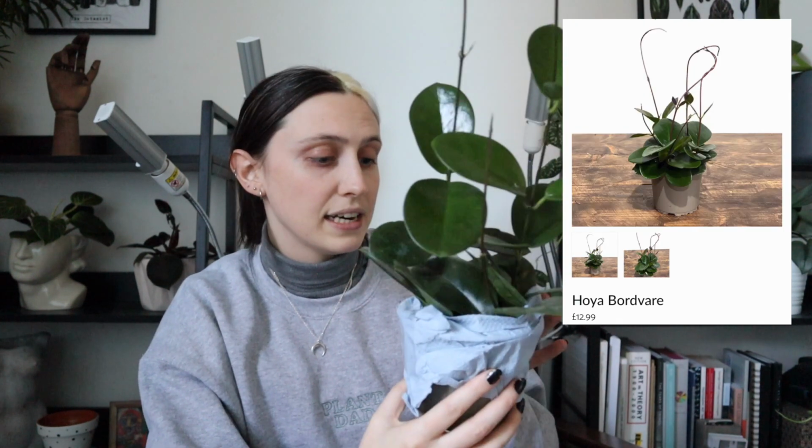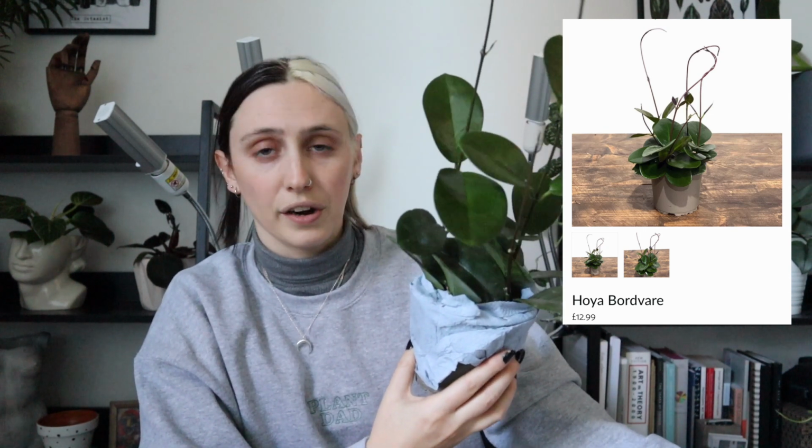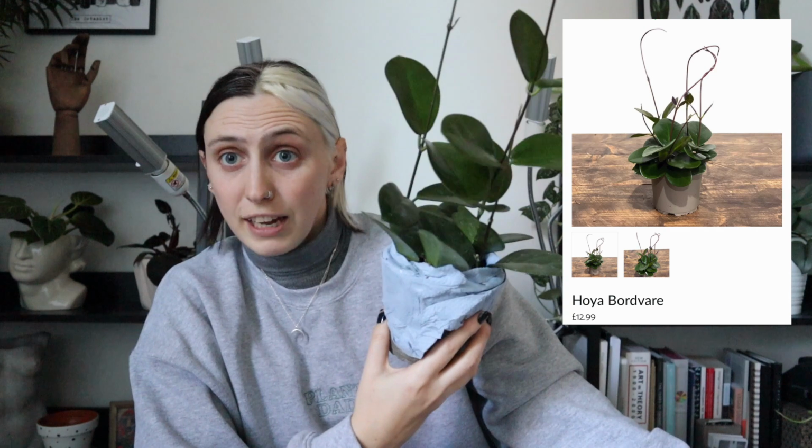Muy bueno. So this was $12.99, which I do think is pretty good for a Hoya. It's not an uncommon Hoya, but it's also not one like the basic Hoya carnosas, which would go for probably about that for this size anyway. So I think it's a pretty good deal. Got 2 more in this box.